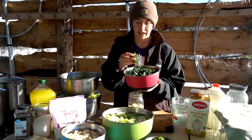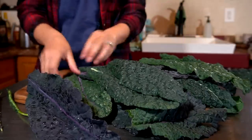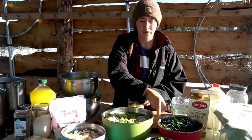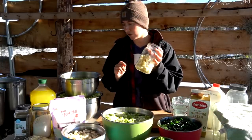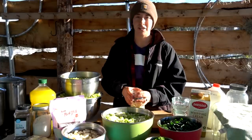And this is one of our favorite kales. This is Italian or dinosaur kale. It has a few different names and it's delicious. I pulled the ribs out and then I just chopped it up finely. Got some herbs and we've also got some garlic going in this. And we have a whole bunch of other ingredients too. I'm gonna get this chopped up and sauteing in some butter.